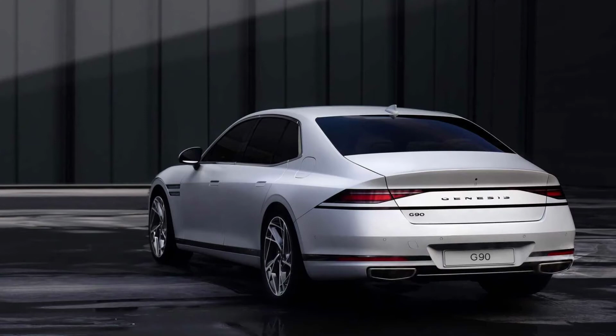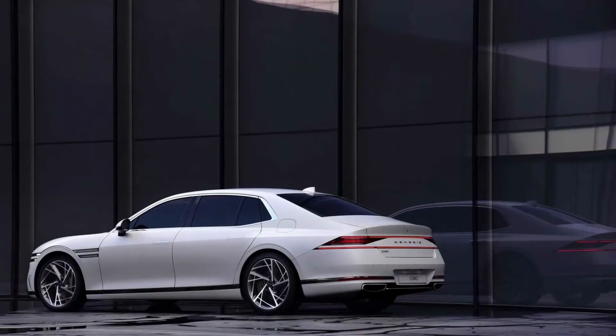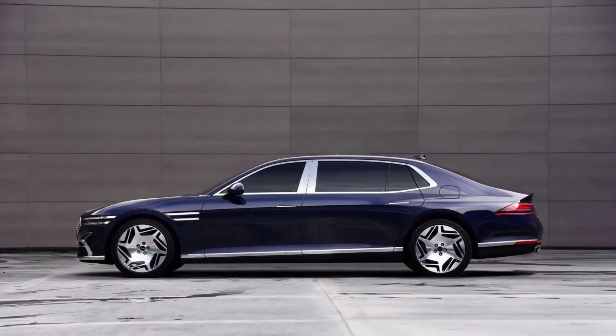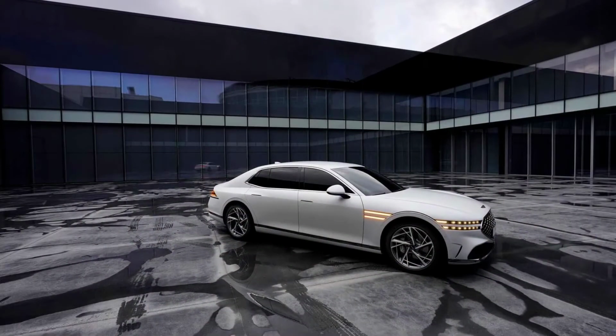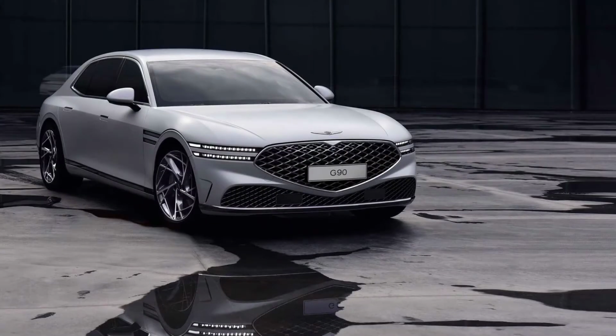With good reason, the Genesis G90 still feels relatively fresh, taking into consideration the latest version of the luxury barge was introduced in 2018. However, that wasn't a second-generation model, but rather a major facelift of the EQ900 originally launched back in late 2015 when Hyundai established Genesis as a standalone luxury brand. Now, the overhauled model is ready to fight the Germans.